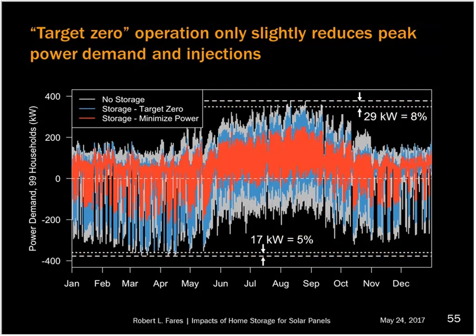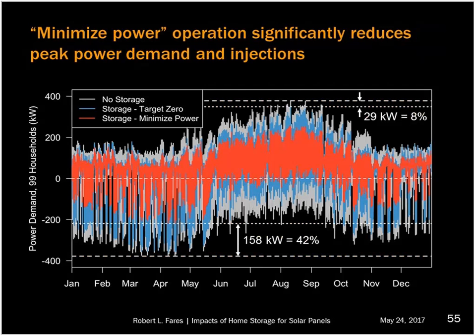And so from the utility perspective, target zero probably wouldn't be very appealing. But minimized power in this case, because it has that foresight, really significantly reduces the peak injections of solar energy and peak demand by 42% and 32% respectively. I think a lot of folks from utilities might find this really appealing, because one of their number one issues associated with paying for the grid and paying for generators is this peak demand issue. And to the extent storage can minimize that, it's definitely appealing.